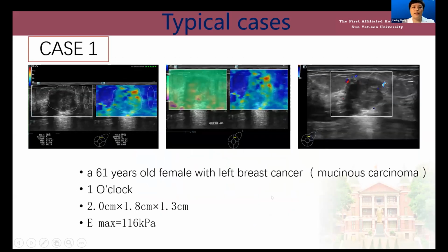Now let's see a case. This is a 61-year-old female with left breast cancer. This is a mucinous carcinoma. The tumor is at 1 o'clock and is about 2 centimeters. Here is the SWE, shear wave elastography. We can see the Emax is about 116 kilopascals. This is a typical malignant tumor.